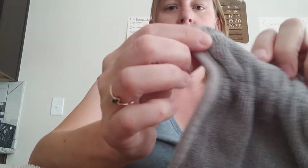This is the body scrub mitt. So one side is super soft like the body cloth, and then the other side is exfoliating. It's very scrubby. This also has BacLock in it, and it's got a little loop so you can hang it up really easy. But yes, my husband likes this. He also uses a body cloth.